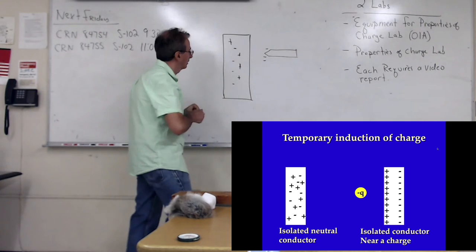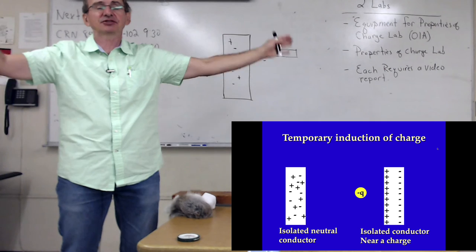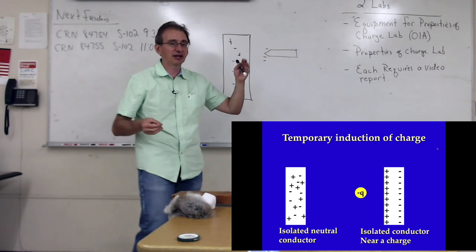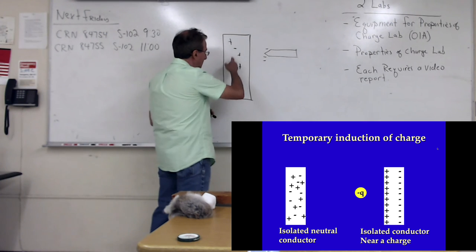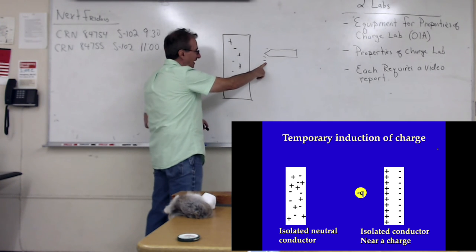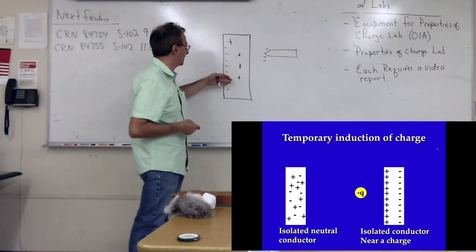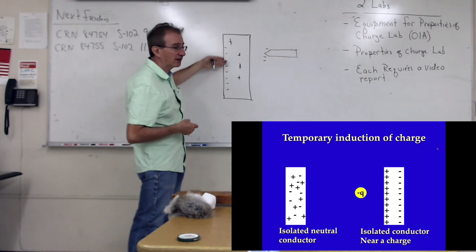What's going to happen? Well, the outer electrons in a metal are very free to move. They're almost not even attached to the atoms. They're called the valence electrons. They're essentially not attached. They can go anywhere. They're not really attached to any atom. So these electrons don't like those electrons, and so they're going to run away as much as possible, leaving a net positive charge. I'm not saying every single one moves away, but you're going to have a net positive charge on the front here and a net negative charge on the back.